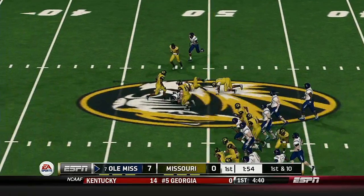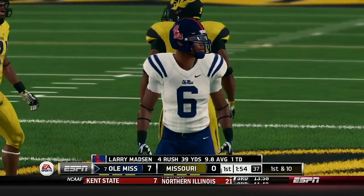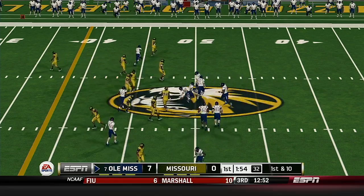Here's the give. Has some daylight. He's taken down around the 49-yard line. Gain of 12 yards. That makes it first and 10. Fourth down.